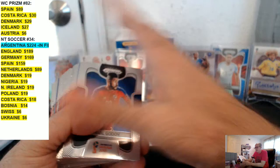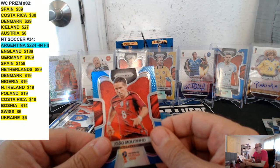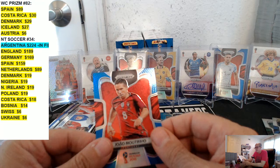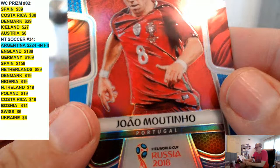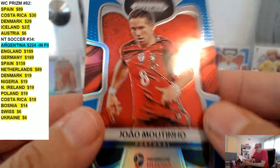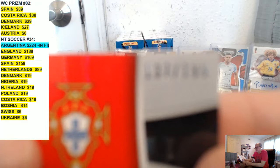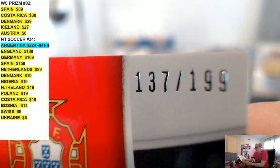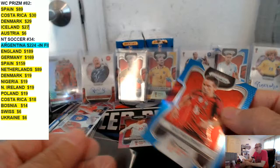Wow, another blue, João Moutinho, Portugal. Who's got Portugal this time? Boss again. Wow, can it be the battle of the tiebreakers? Sidichok kicked out the boss. Now boss trying to score. Boss shoots. Oh, okay. For a second there, I thought that was 187 of 199. I was like, oh my goodness, he did it, but it was 137, not 187. So sorry, Boss Boss. Sidichok still in the lead. It's getting serious.